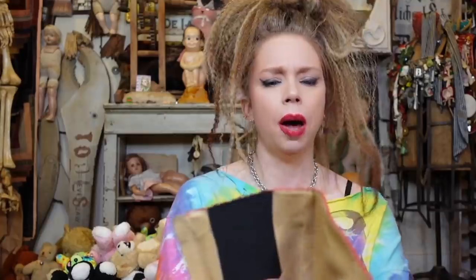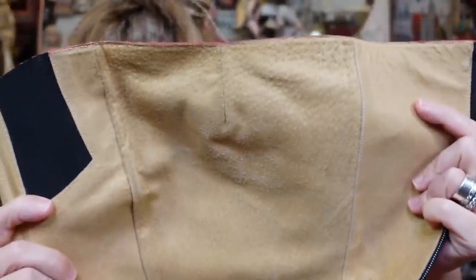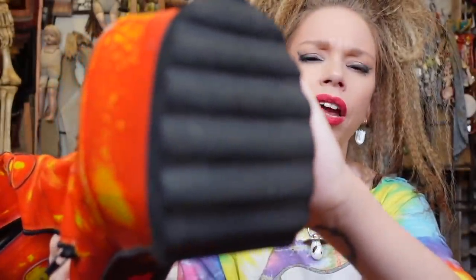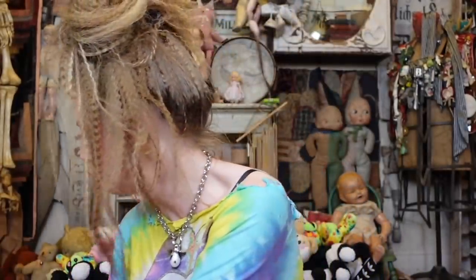Okay, so they do look like they are in really good vintage condition. Look at this. Ooh, there's dust in there. But other than that, this looks like a new pair of shoes. Look at the inside. Wow. Look at the sole. Wow. You can see very minimal wear. I feel like this was a weird shoe in somebody's closet that they wore to a costume party one time or something and then never touched after that.